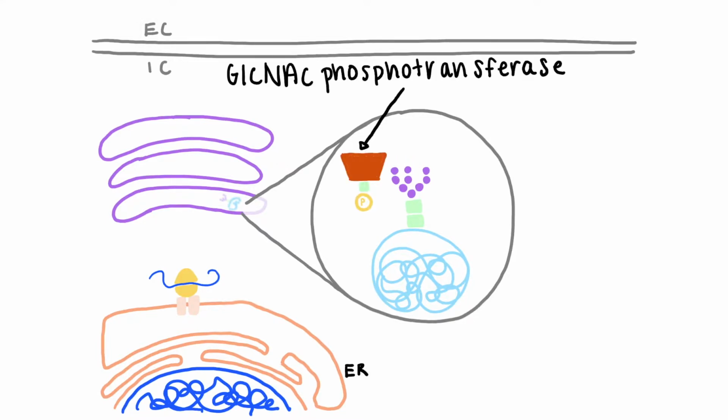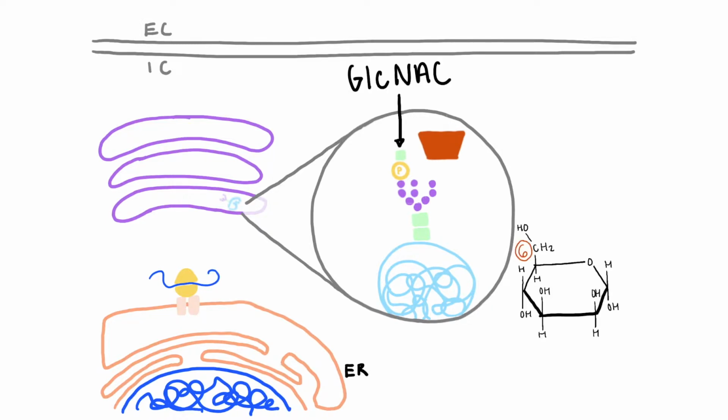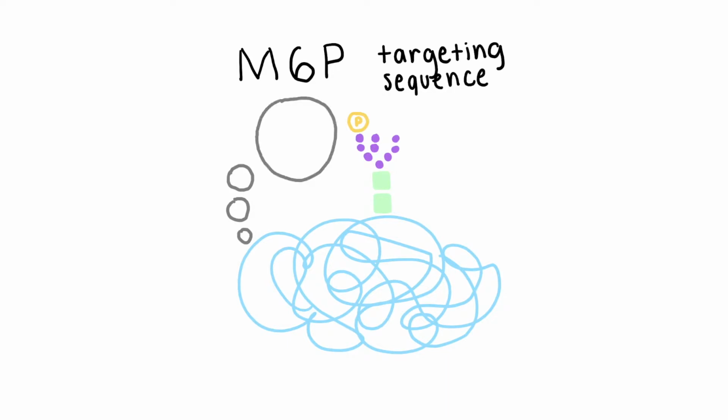An enzyme called N-acetylglucosamine phosphotransferase in the Golgi recognizes these proteins and transfers a phosphorylated N-acetylglucosamine group to carbon-6 of one or more mannose residues. Next, a phosphodiesterase removes the N-acetylglucosamine group, leaving the phosphate group behind on the mannose. This is considered a mannose 6-phosphate targeting sequence that helps deliver enzymes to the lysosome.